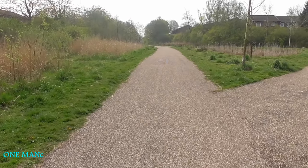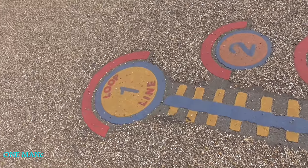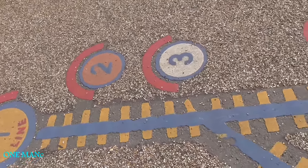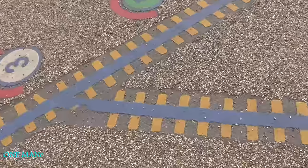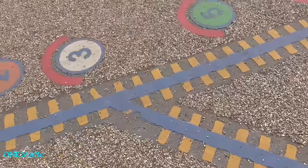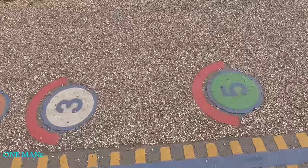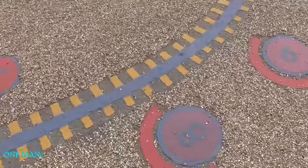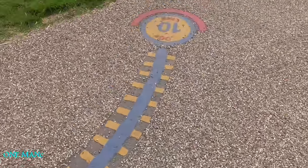Some more markings on the floor, I'll check them out. I think these are just general markings on where there's certain signs on this line. Like you say, that's a loop line that we're not walking down. Close to number 4, 3, 5. So it gives you an idea on where we're heading to.